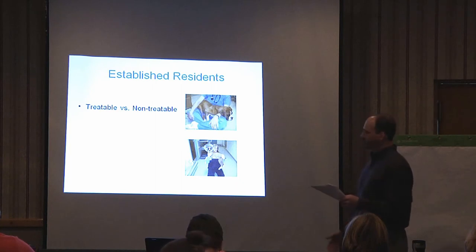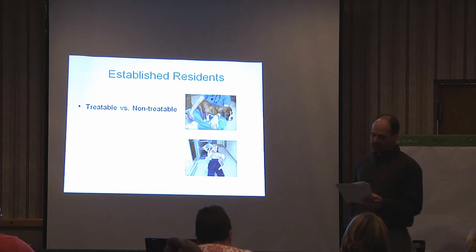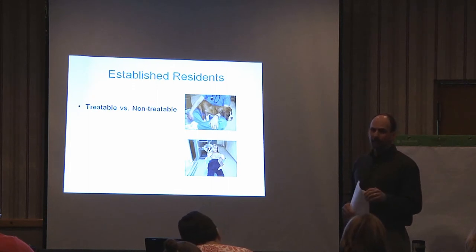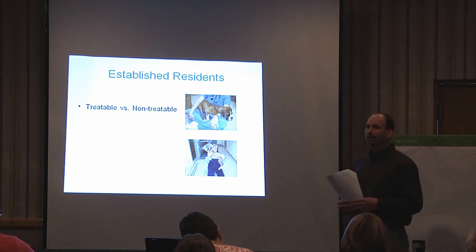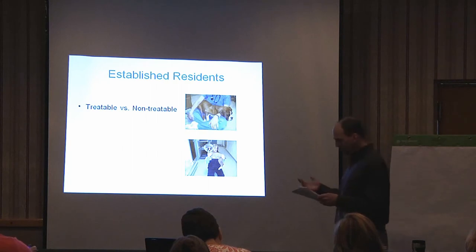Again, your treatables are going to be your flea allergy dermatitis, your laceration from the cage, some of those simple things. Non-treatable, you know, we're going to see some osteosarcoma, some bone tumors. We're going to see some autoimmune disease. Autoimmune disease is treatable, but not really in a shelter setting. You don't want to be throwing immunosuppressive drugs around like no tomorrow, and then trying to find a home for this animal that's going to be chronically ill. So again, you need to be fair to yourselves, and you need to be fair to the animals, and fair to potential adopters when we decide that. So something to look at and pay attention to.